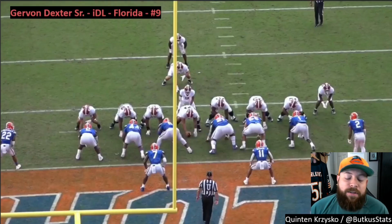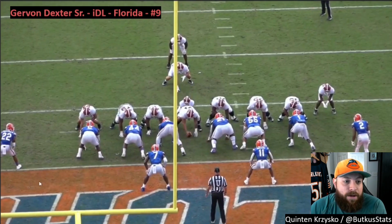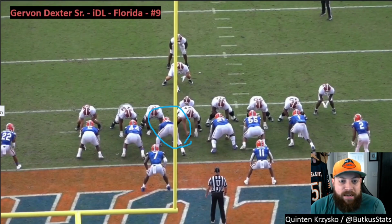Now, where I really fall in love with some of his tape is in the red zone. In the red zone as a run stuffer, this guy is one of the best in the country. I watched this tape in the red zone against Alabama, against Tennessee, and see him just consistently stuffing runs. Right here, playing the 2-eye technique.